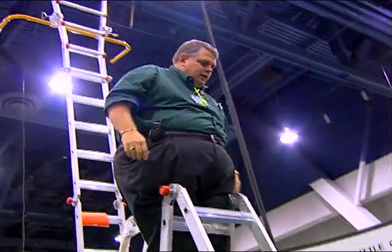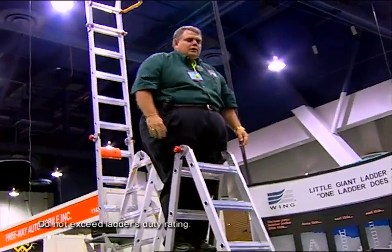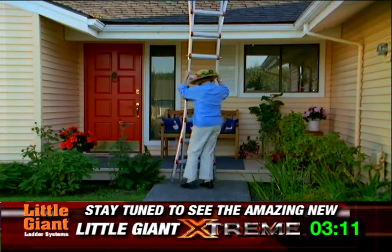Do you feel comfortable up there? Oh, yeah. Can you shake a little bit? I can shake a lot. Whoa. That's great. It's not going anywhere. I mean, it's awesome. I'm 73 years old, and I can get on that ladder and do anything I want because it's safer than walking upstairs, I think.